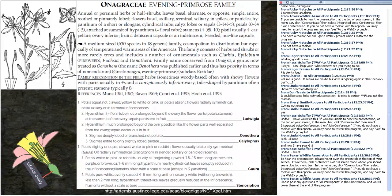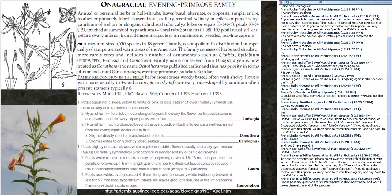The first one, the hypanthium, again, that is the tube. And you can see that hypanthium below the flower, below the sepals, all the way down to the stem. In the first number 2, it's not prolonged beyond the ovary. The flower parts, the petals, stamens, are at the summit of the ovary. So that means it's a very short floral tube. And then the sepals persistent in fruit.